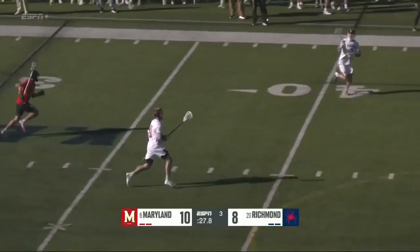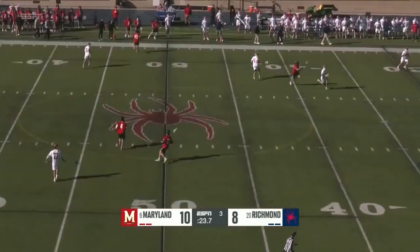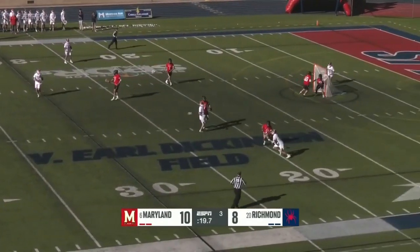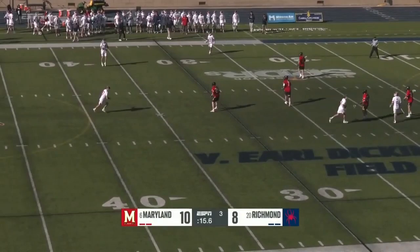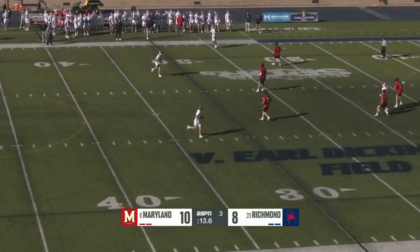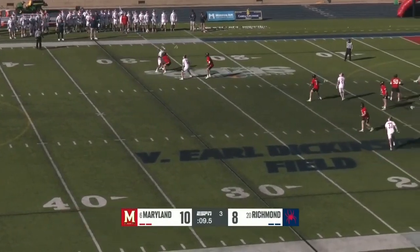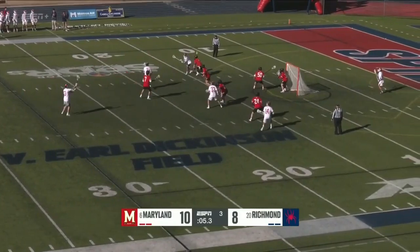Now, last year, Richmond held opponents to 31% on the man-up opportunity, while they converted at 40% last season. Different squad this year, of course, but we can go off those numbers from last year. Yeah, you know, it's funny. In any game, anything can happen, though. Sometimes you're perfect on man down.